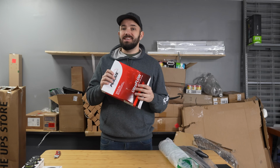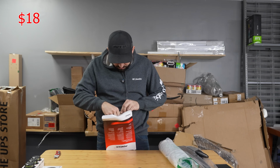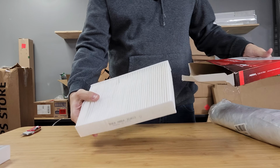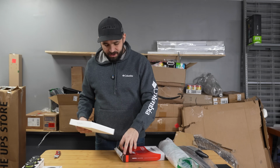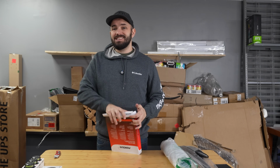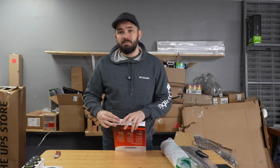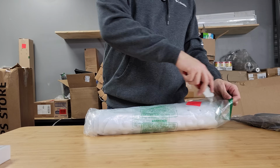Again, more car parts. This is an air filter for a Nissan Rogue. Box is a little beat up, but the filter itself, as you can see, appears to be perfectly fine, unused. A little scrunched, but this would be totally fine to use. This goes to a Nissan Rogue. So again, guys, if you're interested in any of this stuff, a lot of the smaller things, I'm gonna be listing on the eBay page. We just figured that might be another good way to sell.